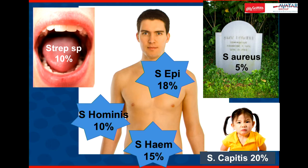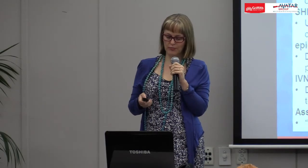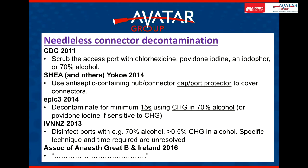So all the guidelines say we should disinfect the connectors before we access them to give an injection, but how do you do it? This is just the sort of thing that keeps me awake at night. Here are a few of the guidelines, with all the different ways they recommend. The CDC says you can use any of those antiseptics: chlorhexidine, povidone iodine, alcohol. SHEA, the Society for Healthcare Epidemiology of America, says you should actually use the antiseptic caps that you keep on the port all the time. They don't even mention swabbing.